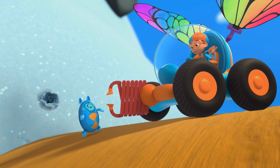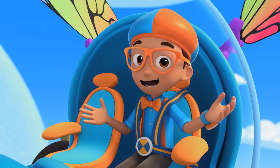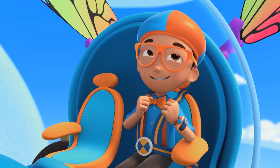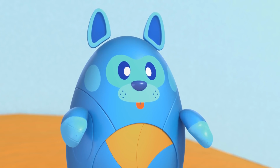And I have the answer to my question. How is a snowflake made? It starts as a particle in the air and collects ice crystals as it gets colder and colder, eventually forming a unique snowflake. Upload answer, Debo.